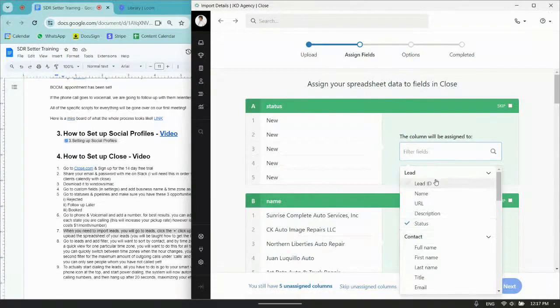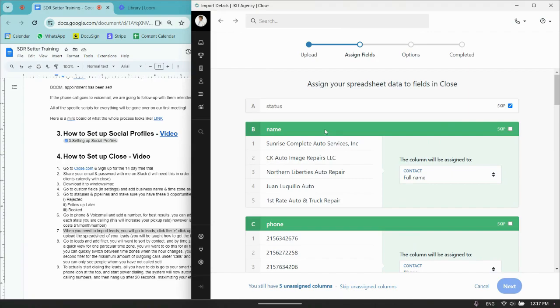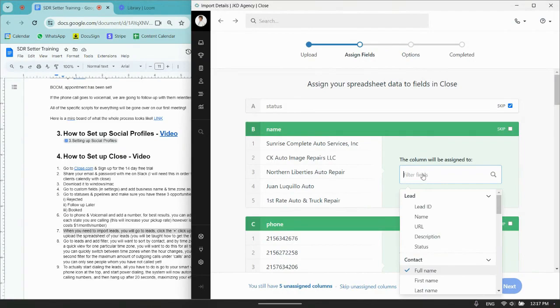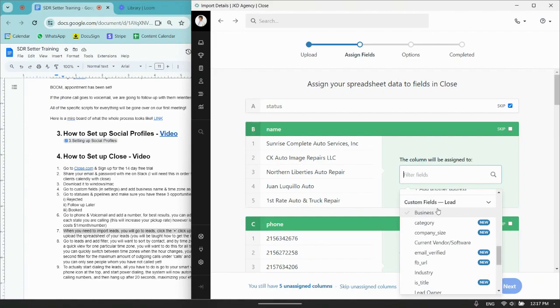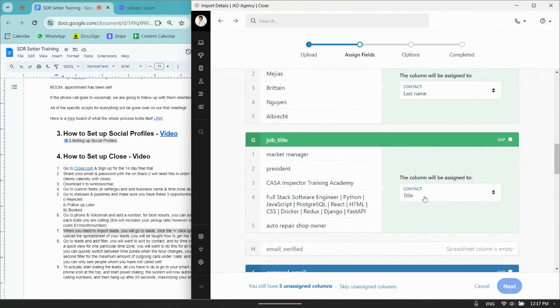So this is literally nothing. I don't know why this is showing up here, but I'll give you a list. This is just a random list that I have, and it's not going to have all this garbage. You can just click skip here. Name: this is not the full name of the person, this is definitely the business name. So you want to look for the custom field that you made for business. Now, this is the phone. It knows that this is the phone. This is the email. This is the first name. It's good. This is the last name, job title. This one, skip, don't need that.